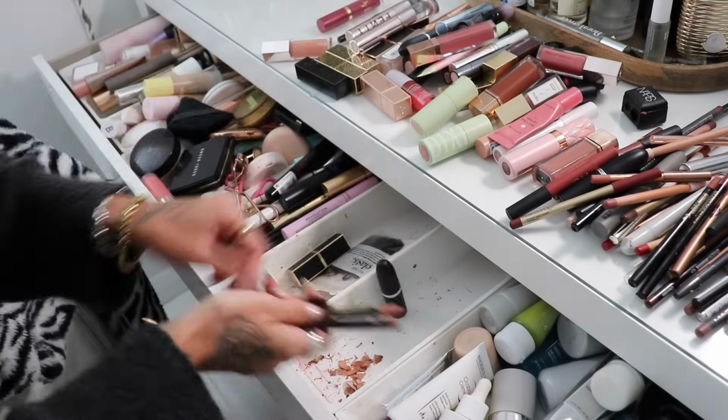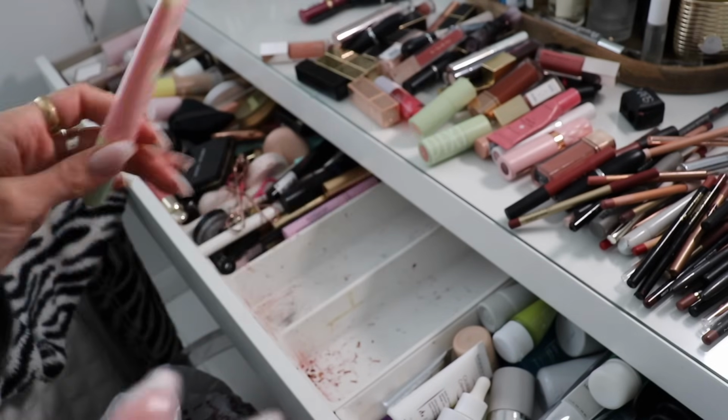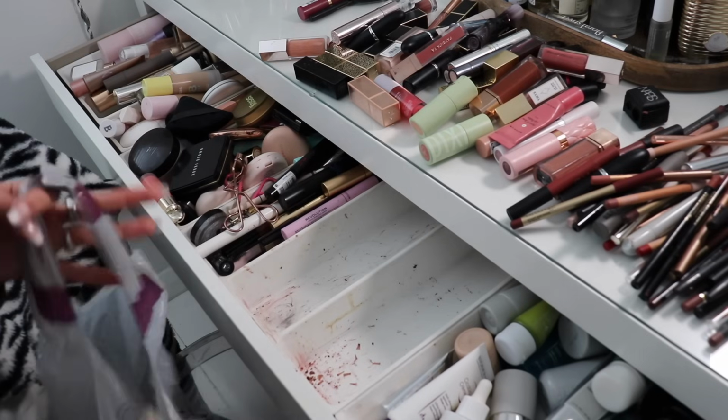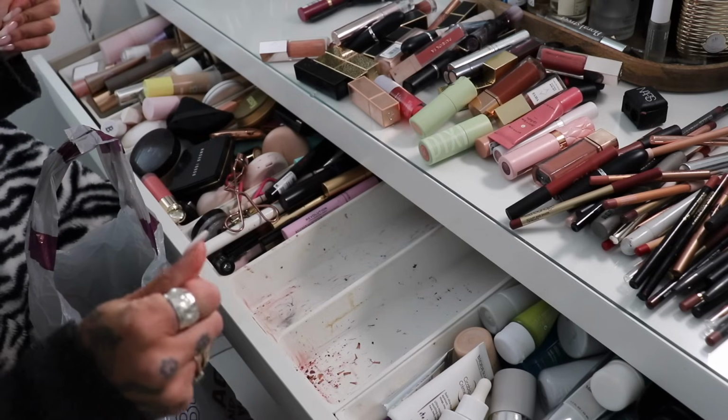No! This Pixie Hello Kitty lip tone. It's like a pH reacting one. Anytime something's pH reacting, it will give me the most hideous colour, and that is just guaranteed. So I'm going to get rid of that. I never use that. What else do I not really use?